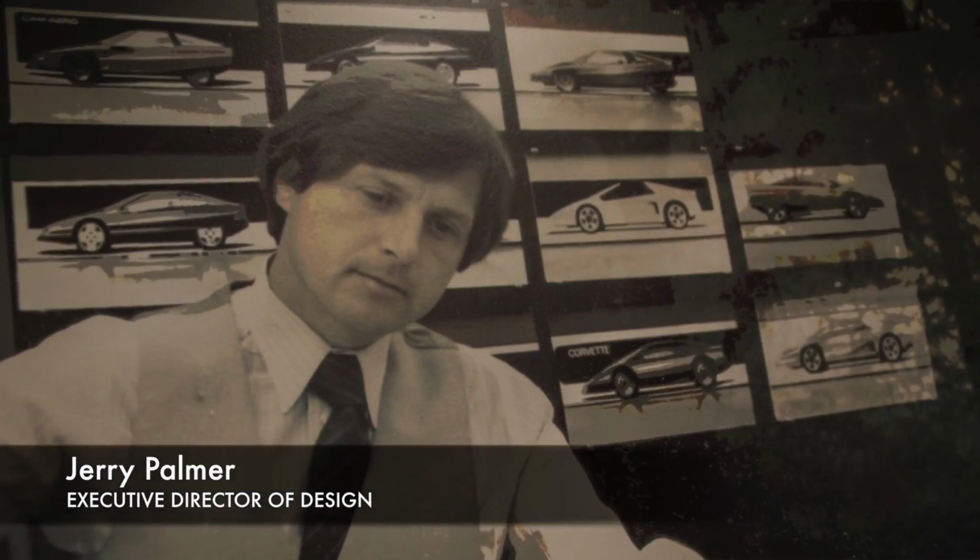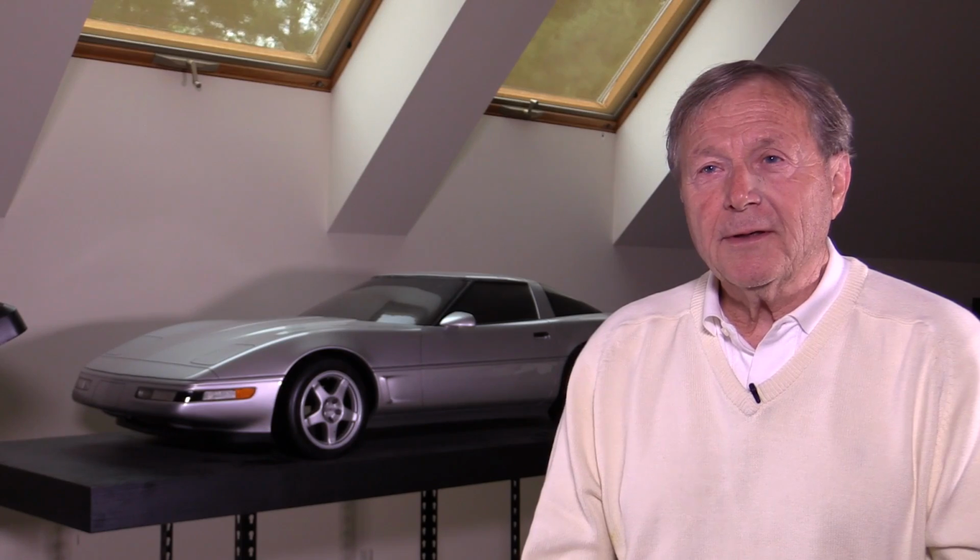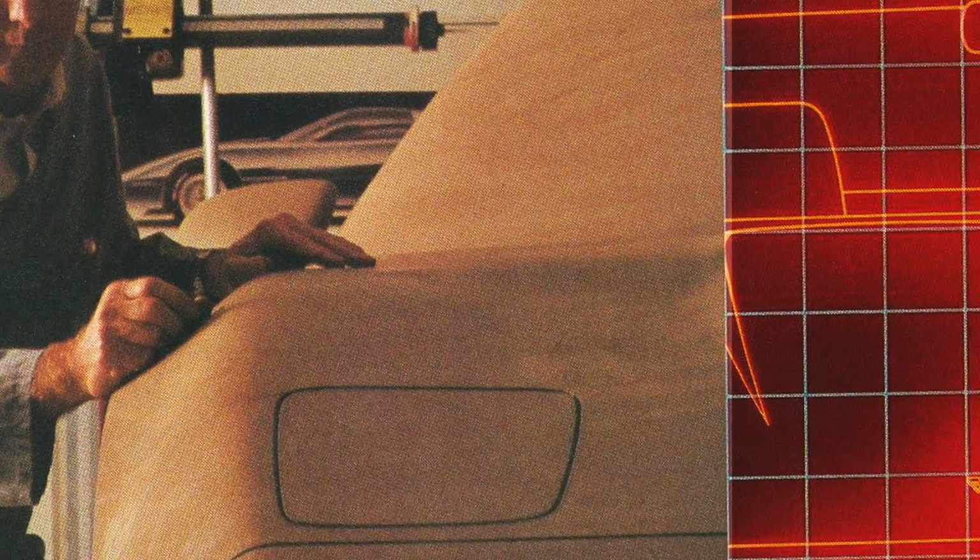Corvette Chief Engineer Dave McClellan, along with Jerry Palmer's design team, were determined to make this the most advanced Corvette ever. From head to tail, it was going to be all new, different, and better than ever, both inside and out. Dave was great to work with. He'd say, "Jerry, you've got carte blanche here. Do whatever you want to do." And he'd come over about once a week and we'd go over things, and he never said, "You can't do that." He said, "You're putting some challenges in front of me."